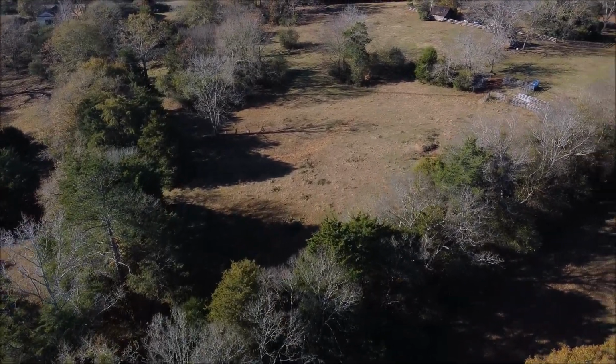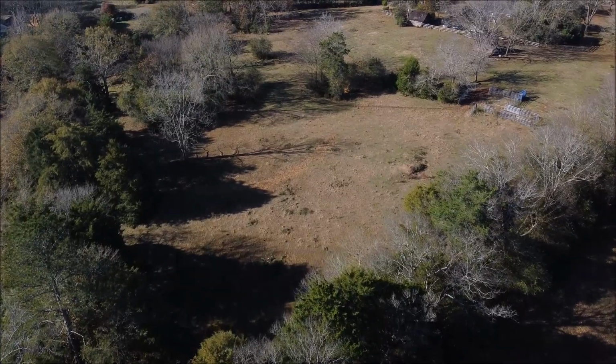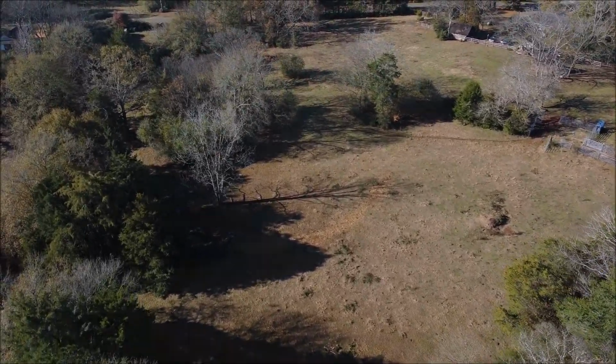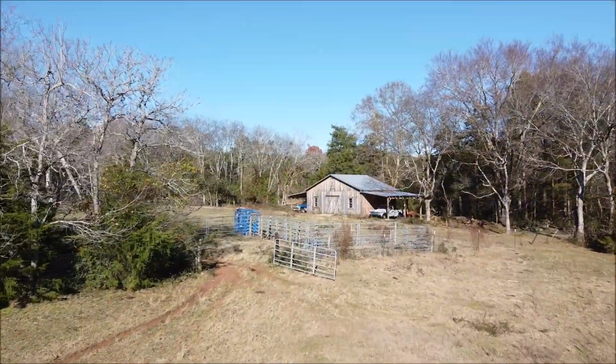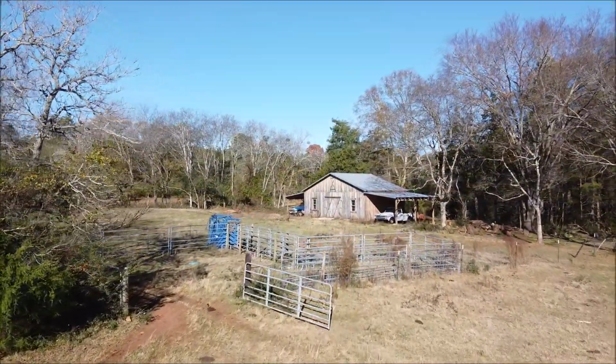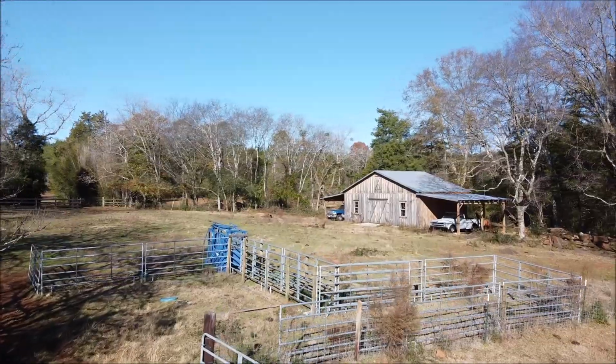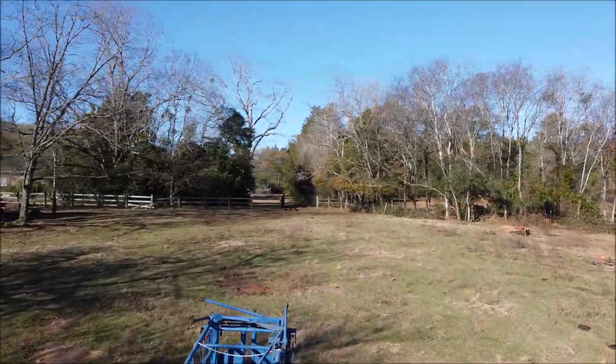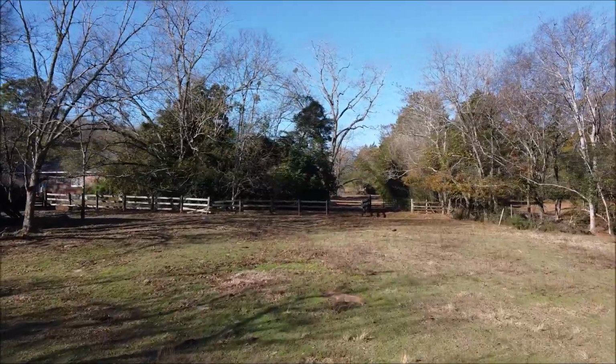This field used to be a lot more open. You can see the trees on the left here, and going back, there are just tons of trees. There are a lot of invasive cedars that have come in, so we're starting to work back through those. And now come back up, there's the barn and our corral here, and our 2 trucks over on the side, and then we are back up at the house.